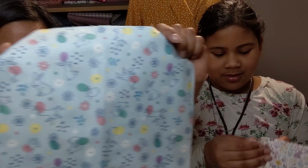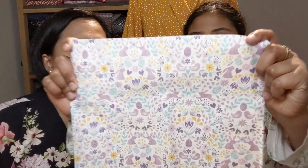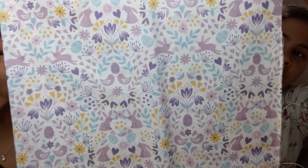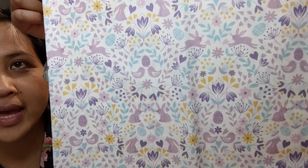So there's this one. This one's Eastery too. It's got birds and bunnies. This is my favourite one, really. Pretty. Yeah. What colours have we got in there? Do you want to show the camera? Purple, yellow, and blue. Rabbits, eggs, and chickens, hens, chicks.